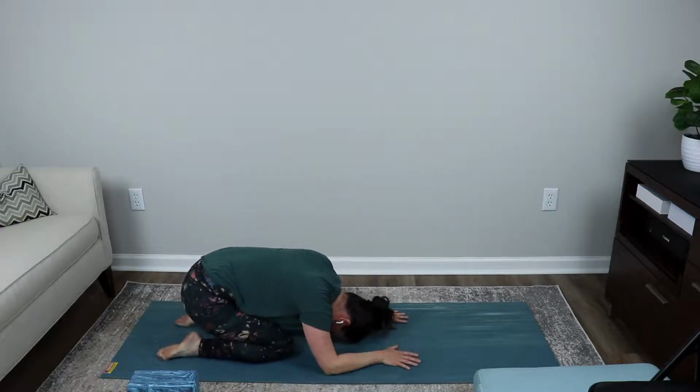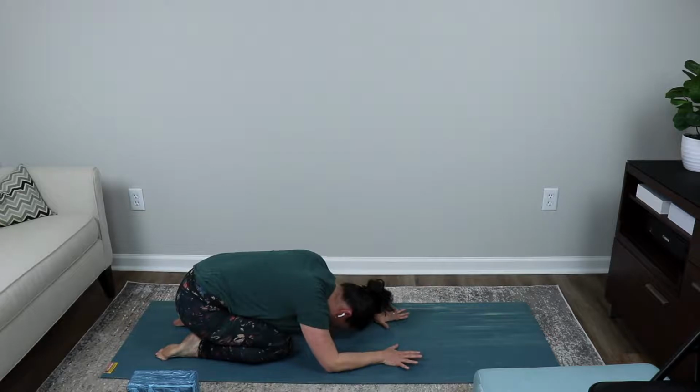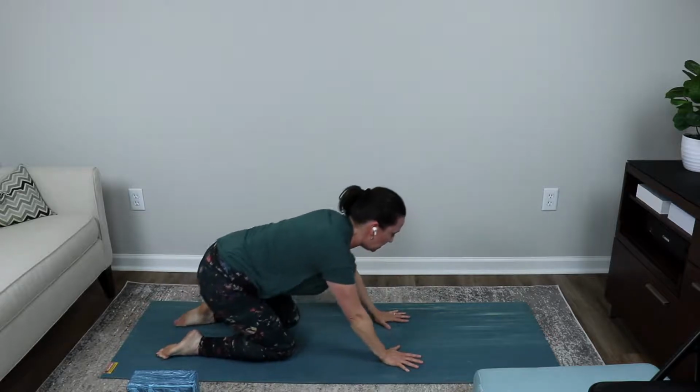In this position, take a deep inhale into your belly. And exhaling out. One more deep breath in. And exhaling out. Slowly coming back up onto hands and knees.